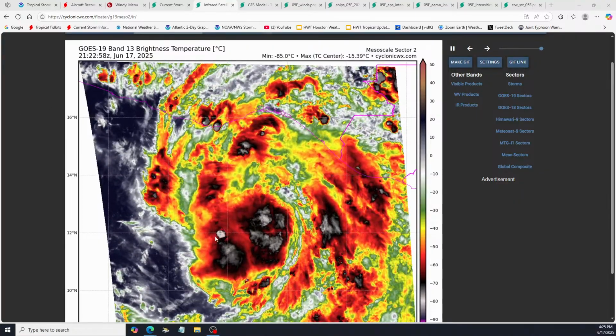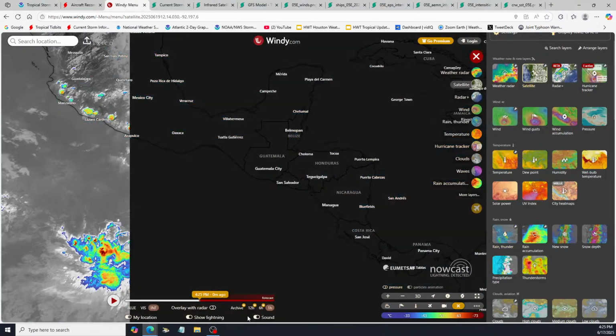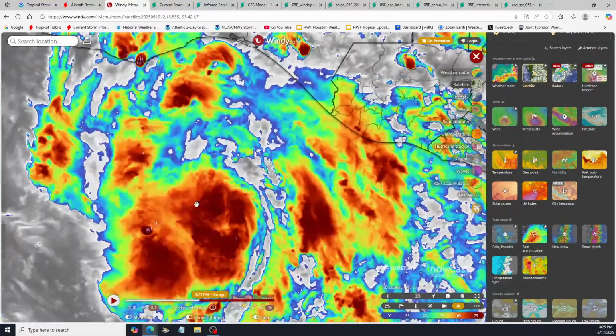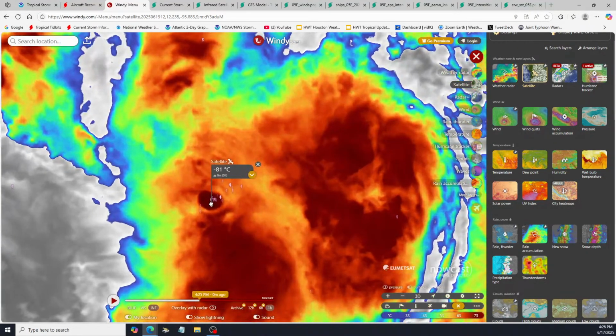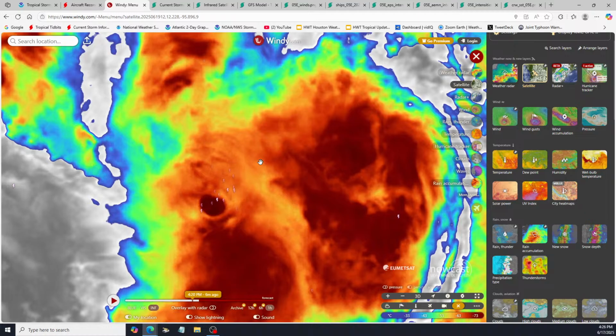This might actually be where we're having some of the colder cloud temperatures. I'm curious. I'm going to go back to satellite here and go to infrared. That might actually be a convective burst where we're seeing some of the colder temperatures right here. I am curious about that. Oh yeah, negative 82 degrees Celsius is what I found in there. So that is a very high, pretty big convective burst. That definitely shows we could see a direction towards more intensification.